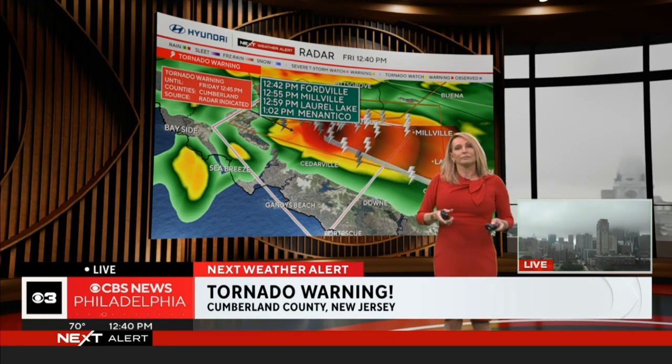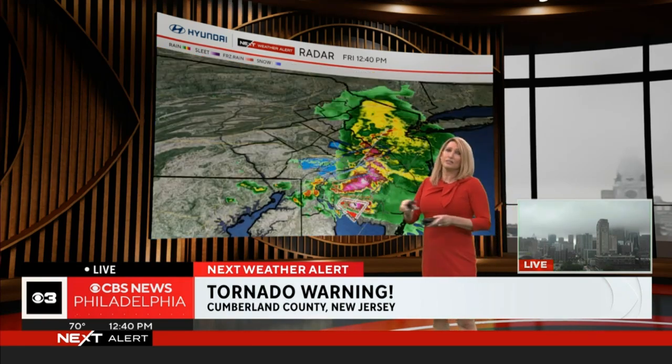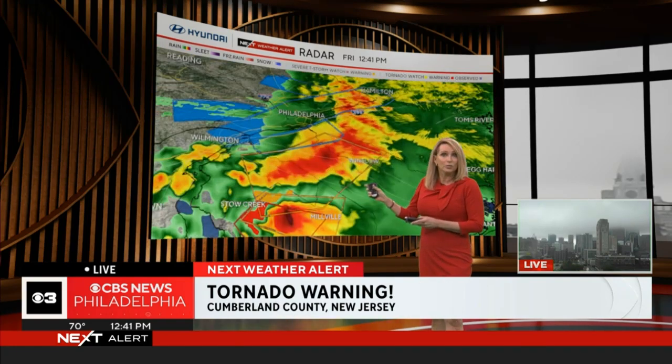So we want you to seek shelter. We want you to get away from the windows, lowest level of your house. Any of these storms that come by, don't stand by the window. There's a lot of intense lightning. We've already heard about fires with some of these storms.